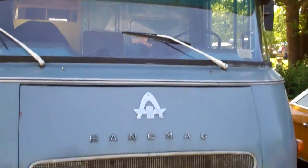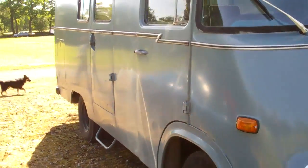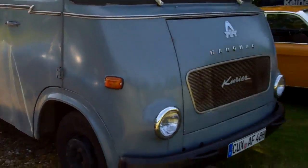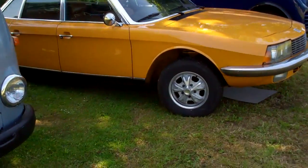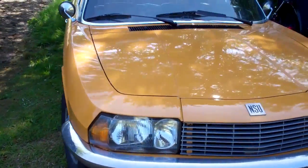And next to it, a nice old Hanomag Kurier. It's a survivor. Bit of wibbly wobbly panels, but and next to it, a NSU Aero 80, the rotary.